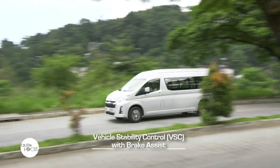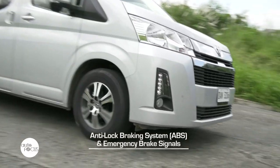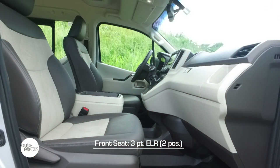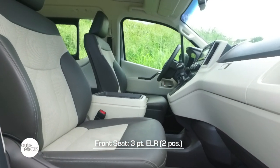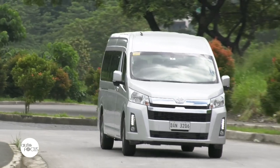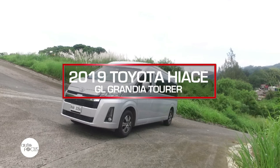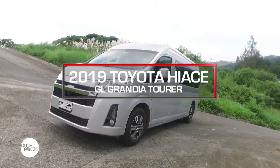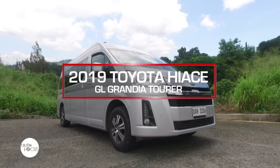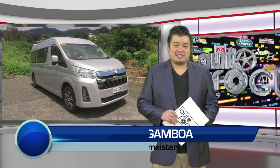Moreover, the GL Grandia Tour variant comes with vehicle stability control, hill start assist, anti-lock brake system, and emergency brake signals. That was all about the Toyota Hiace GL Grandia Tour, continuing the legacy of its nameplate.